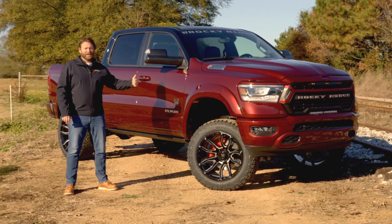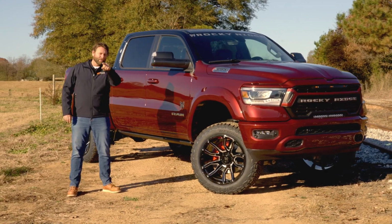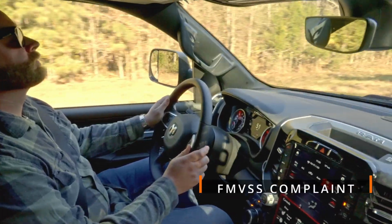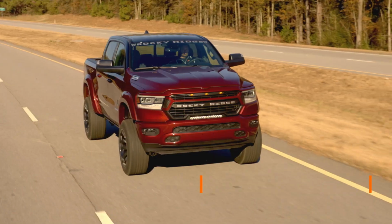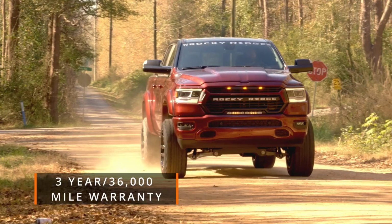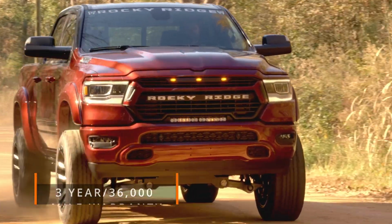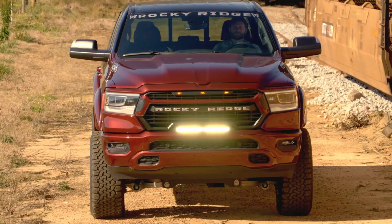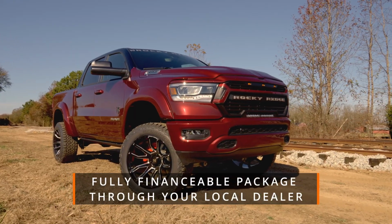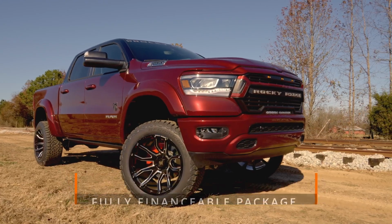A one-of-a-kind custom truck built with the finest components from front to back, all wrapped into a package with no downtime, no waiting on parts, and no bull. The Rocky Ridge Ram 1500 meets all federal motor vehicle safety standards, is backed by a 3-year, 36,000-mile warranty on all parts sold, installed, and serviced as part of the Rocky Ridge build, all wrapped into a fully financed package through your local Rocky Ridge dealer.